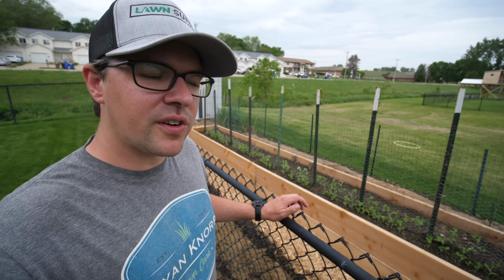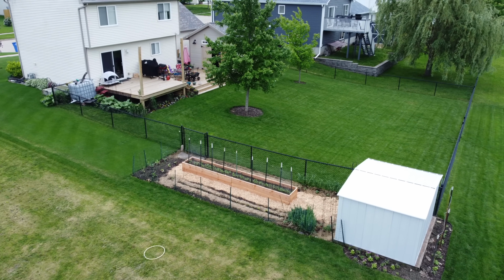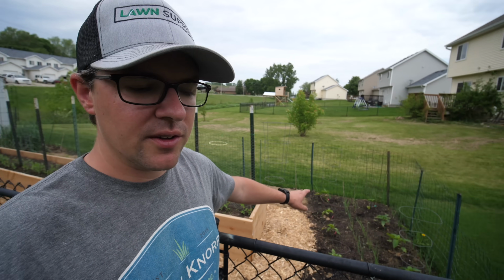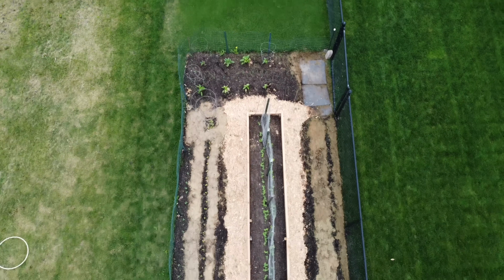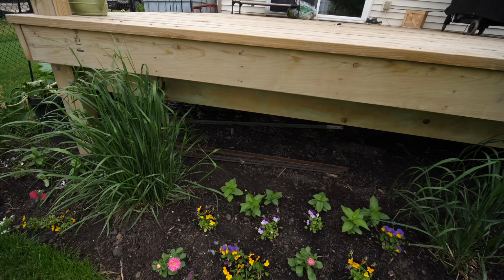Garden is looking good so far. Things are starting to grow in the raised bed. And over in this section here, these crops are coming in pretty well. So hopefully Kelsey will have an update on that coming up fairly soon. Kind of let you know how things go as we progress into the year with the garden.